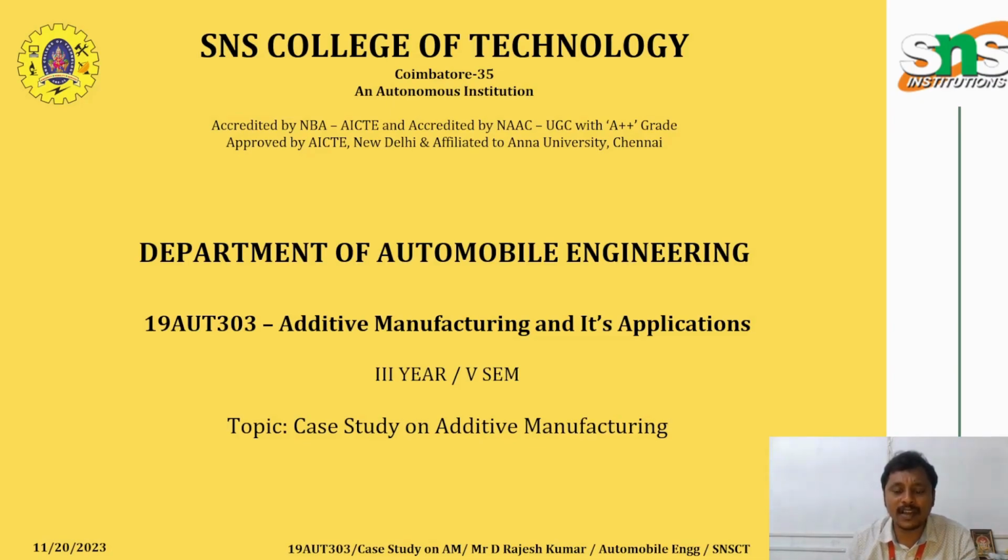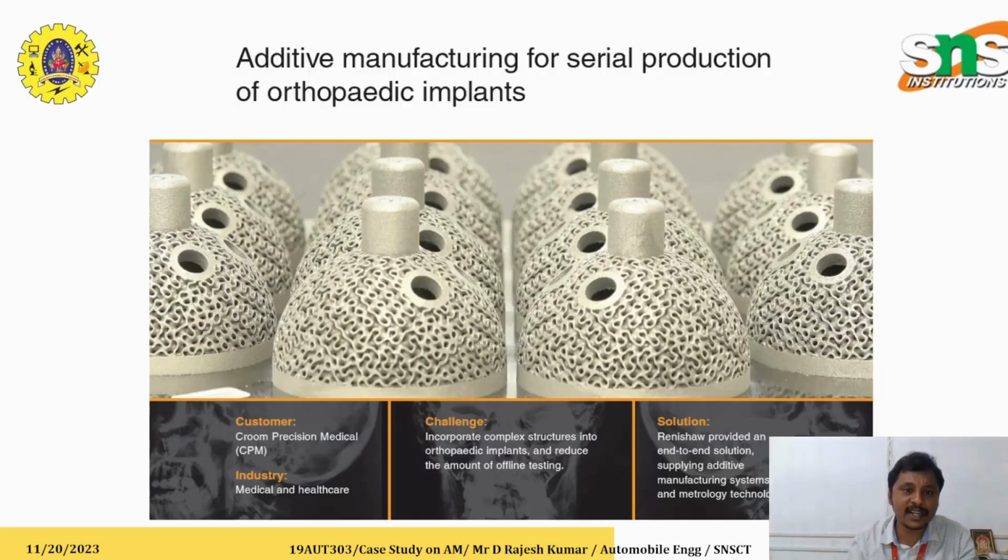And today we are going to see a case study on additive manufacturing. In this case study, we can see additive manufacturing for serial production of orthopedic implants. This is an implant which is manufactured in a conventional way. Now, after modern technology, this manufacturing is carried out in additive manufacturing. Here the customer is Croom Precision Medical, shortly called CPM. And the type of industry, as I discussed already, is the medical and healthcare industry.